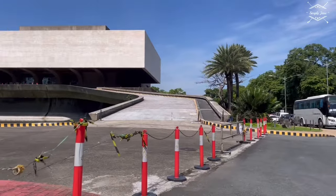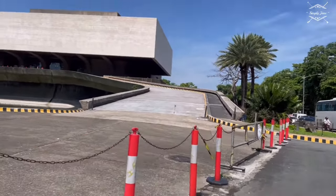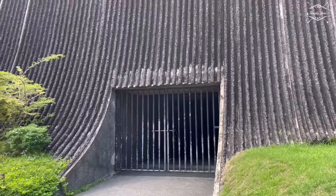So, this area here is closed. So, we cannot pass through here. But I know there's a side entrance. So, we will be passing through the side entrance instead.